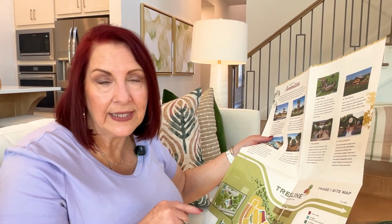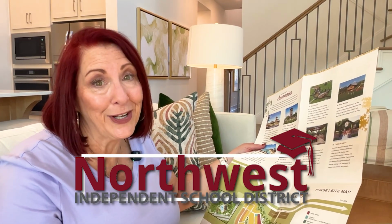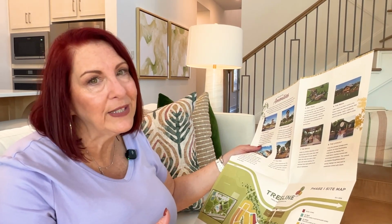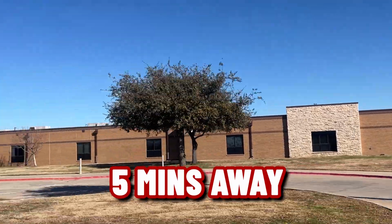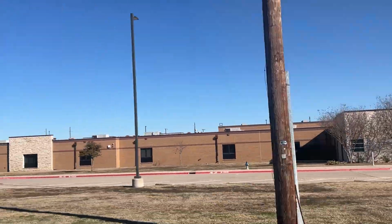Now, eventually, they will have an elementary in this subdivision. This is the Northwest ISD, and it's A by niche.com. But right now, Justin Elementary is only 5 minutes away until they build that elementary in the community. So you're not too far. So just so much here.